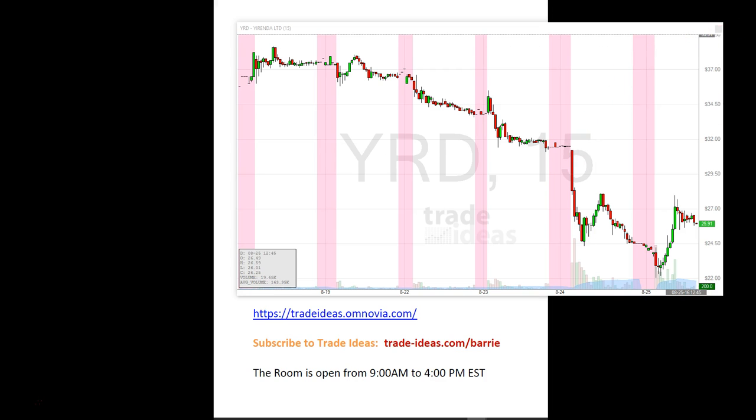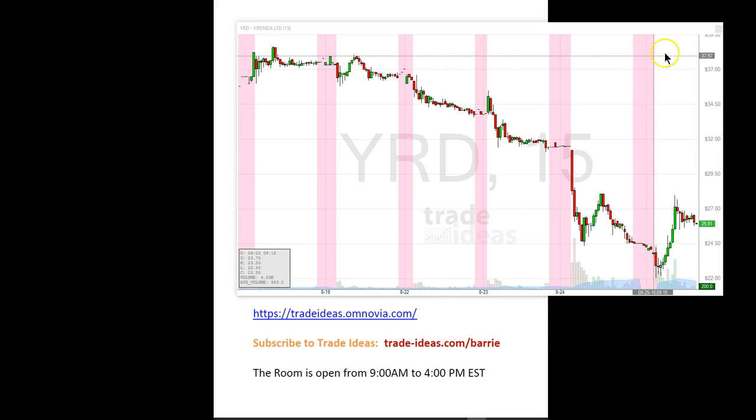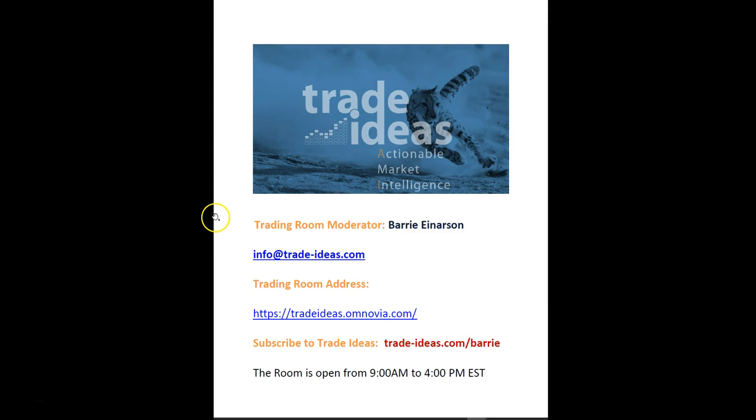Now I'm watching my SUPN. It's starting to get back to where I shorted it at 21.37. So I'm just going to have to keep an eye on it for a second. Probably should have scalped it out down here, but we'll see what happens. I think that's it. Yeah, PGR, very small one. MPLX, another very small one. Yeah, that's about it.